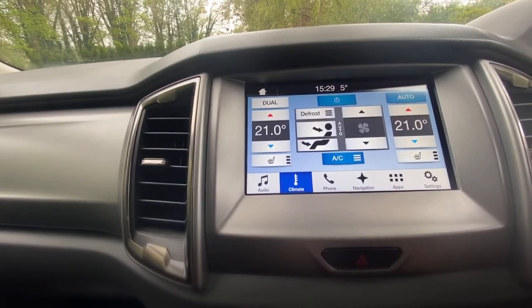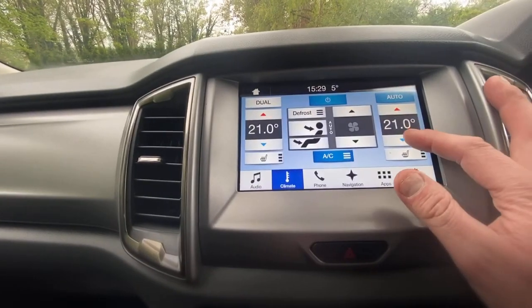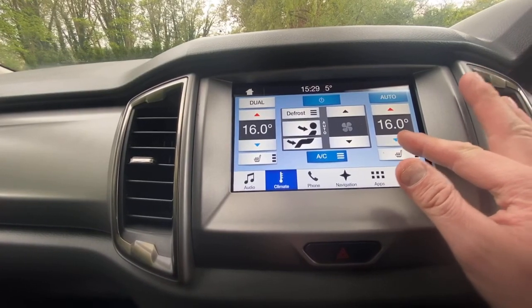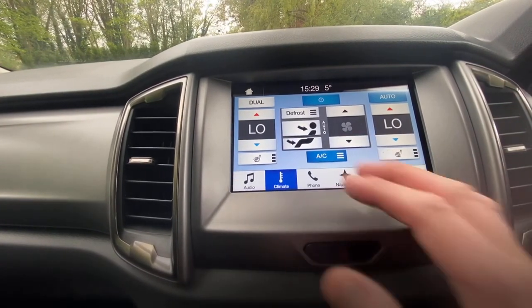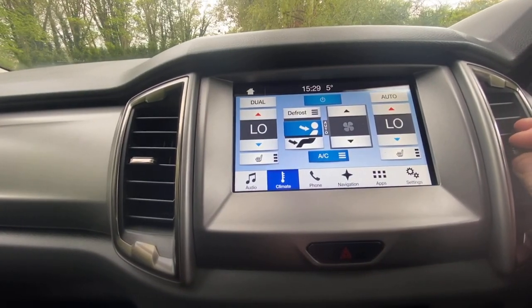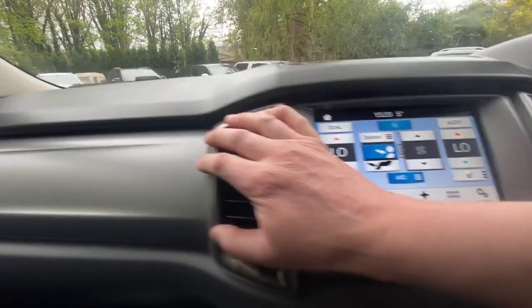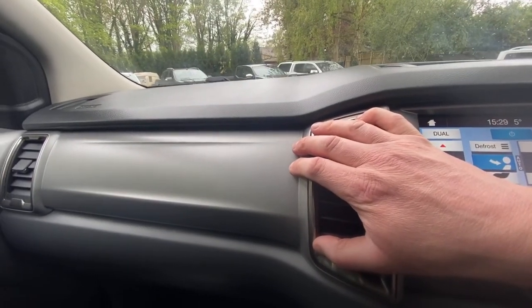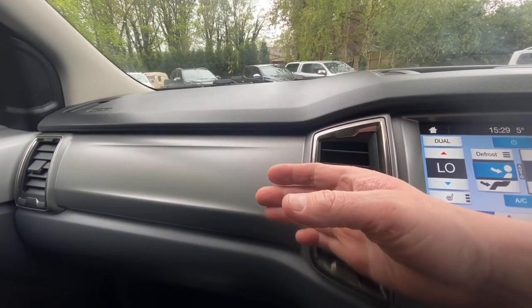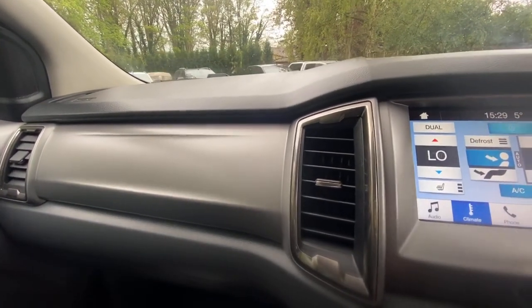Climate control, obviously dual zone climate control with air conditioning. I'll tell you what, let's just try it, so let's switch it down to low, put air conditioning on, put it on individual, and it is cold. In fact, it's very cold. Yeah, so that works fine. Air conditioning is okay. In fact, I'm going to switch it off, it's too cold.